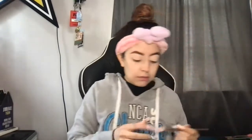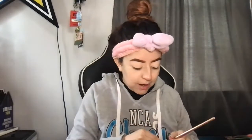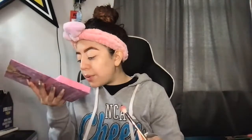Okay, I'm going to go in with this shade, Bliss. Do I want... I'll use this random brush. I also don't have my best brushes with me today. I haven't really done my makeup in a really long time. It's been forever, but today I actually have the energy to do my makeup. I feel good today. It's been a while since I felt this good.